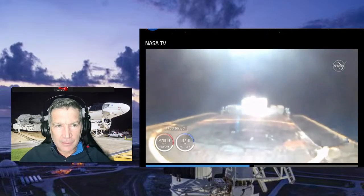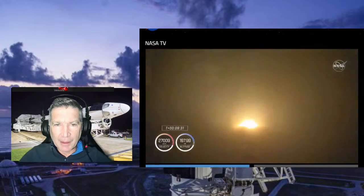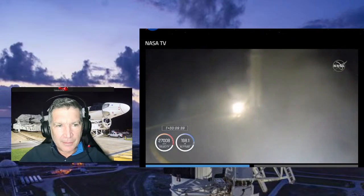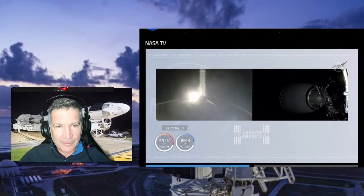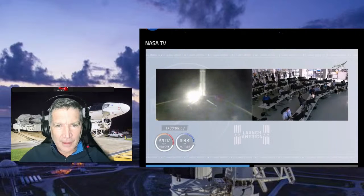Oh, looks like some action on stage 1. And I believe we've had a touchdown on the drone ship. We've got stage 1 has touched down on the drone ship in the Atlantic Ocean. But now the more important news, second stage is in orbit, right where we want, right on time, and we're getting ready for our next major activity, which will be Dragon spacecraft separation.